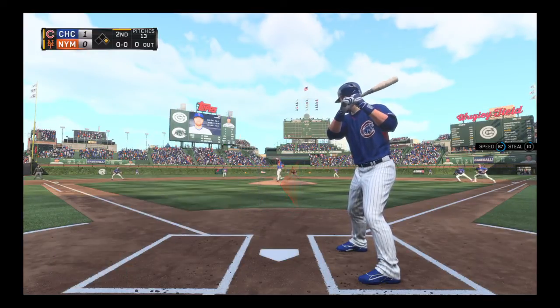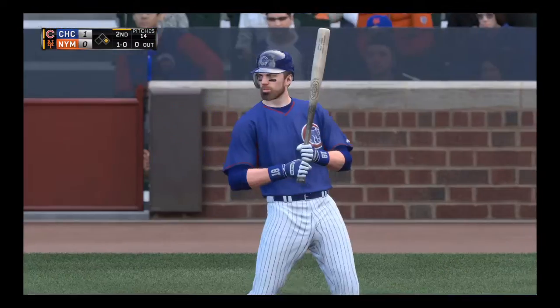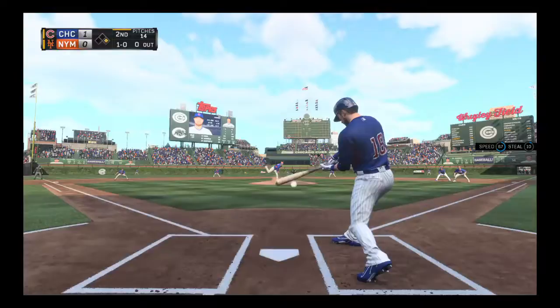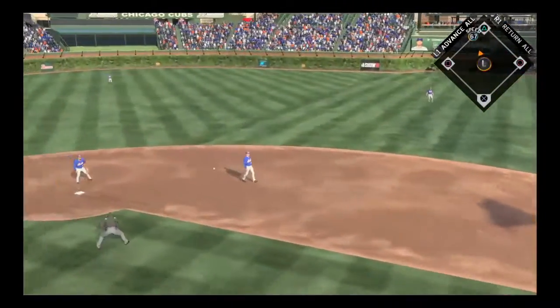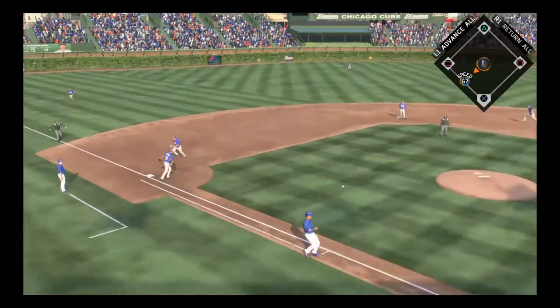Here's Ben Zobrist now. And he'll try and crowd him there. Well, don't expect him to forget throwing inside, even after the hit by pitch. He just won't start giving in to guys out there. Chop to first. Duda's up with it, and this will work as a sacrifice as they get the out at first, but the runner moves into scoring position at second base.